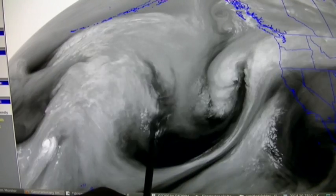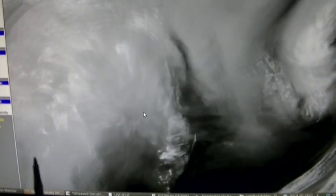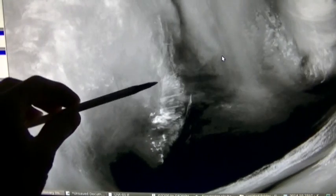So what they do is they aerosolize this very heavily. This entire mass here is getting aerosol, the hot air layer on top. So these are aerosol trails. All throughout this cloud mass we see aerosol trails.